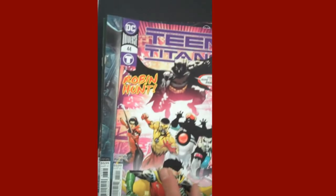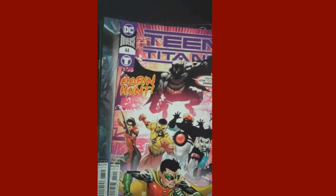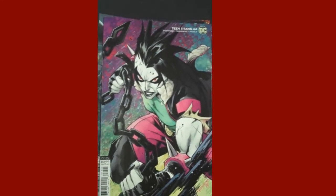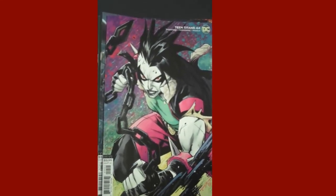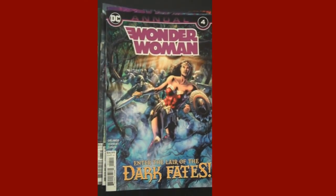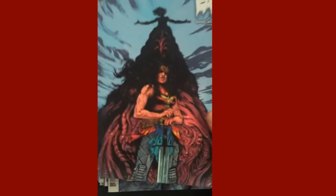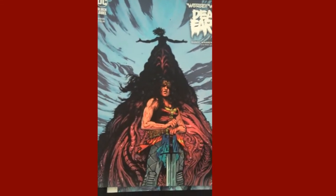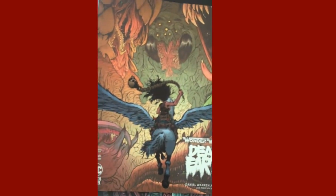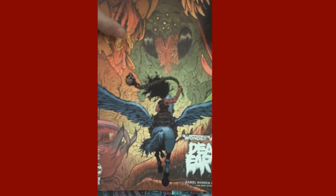Then Teen Titans issue 44. And a fantastic variant for that as well. Issue 44 variant. And then we have Wonder Woman annual number 4. Also from DC out this week will be Wonder Woman Dead Earth, part of the Black Label series. Book 4 of the Black Label. And then the variant cover for that is right there. Looks beautiful.